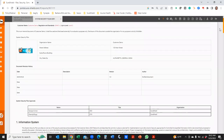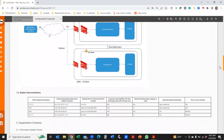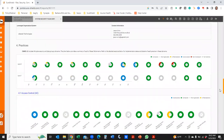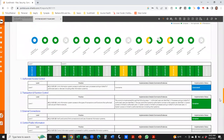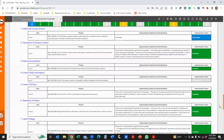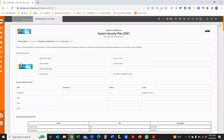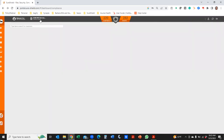And that will include things, for instance, like your network diagrams, the architecture, the system boundary diagrams that have to be provided here. And then as you get down into what we call the practices, this is pulling all the data from your assessment score and brings that in to show what's been implemented, what hasn't, and then comments in terms of how you're going to get those all in place. Our customers have really found this to be supremely useful and efficient and cost effective for them to not have to go back and recreate these kind of documents on a manual basis. Let me touch briefly, as I mentioned as well, on the policies.